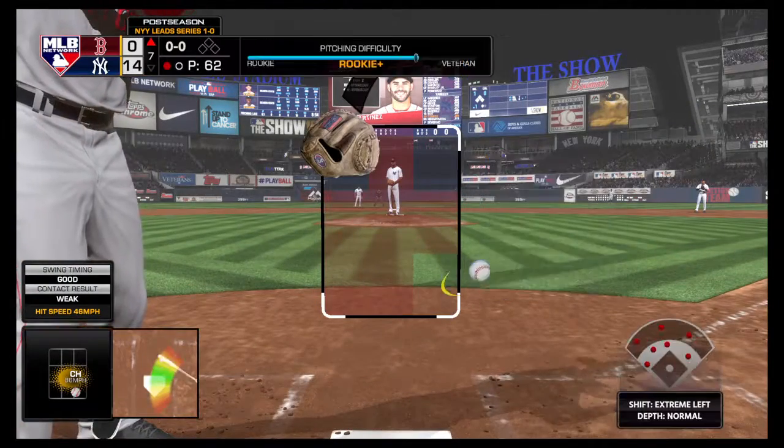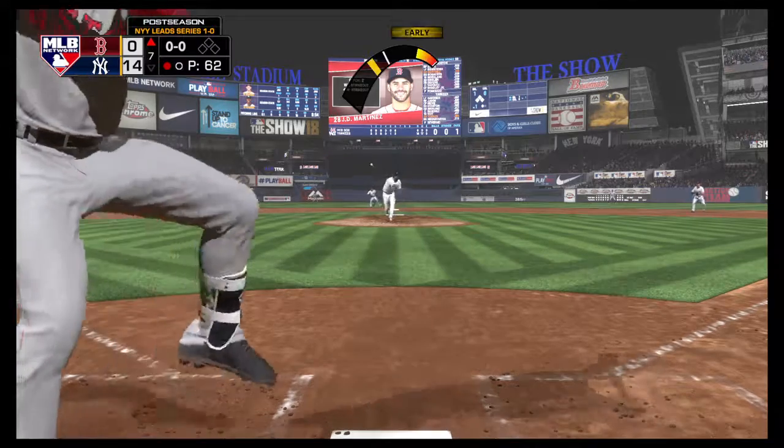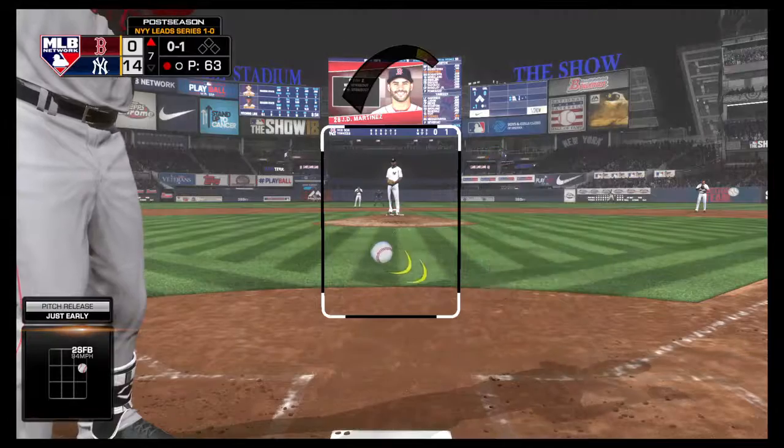Now the Red Sox DH, J.D. Martinez. He's hitless in his 2 at-bats so far. And he'll power in a fastball that time at 94 for strike 1.